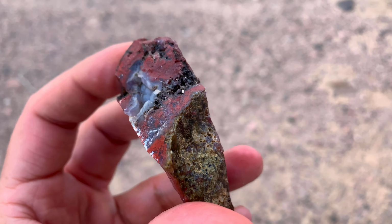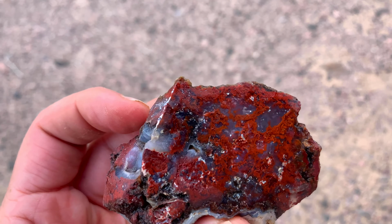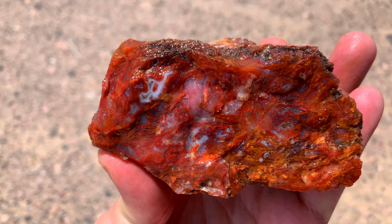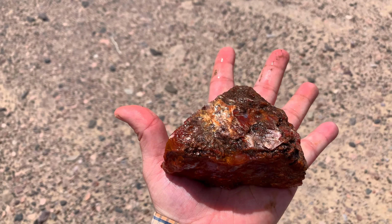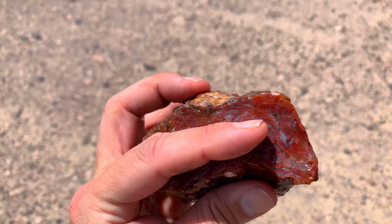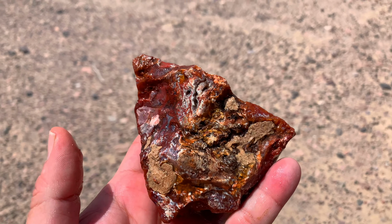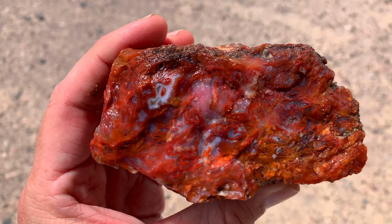But yeah, this day the sun kept going in and out, so you'll see that in the pictures. The sun will go in and out, and then it was raining. This is a beautiful one. Look at this one, huh? Look at the moss in there, and it's just wow. That's a beautiful piece there. There's the backside. You can see some more of the moss in there and the agate all mixed up. That was a beautiful find.